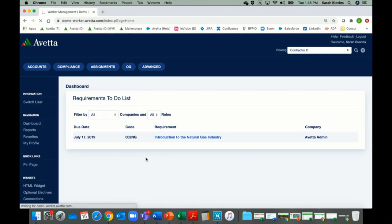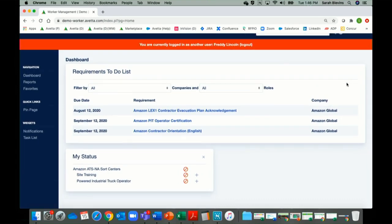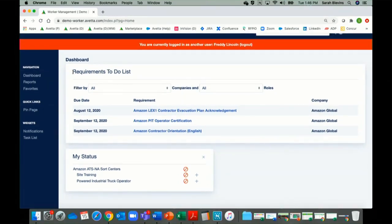We are going to log into one of our individuals, Freddie Lincoln, who's got some outstanding requirements to complete. And again, this is the view that you all would see as you log in to complete those outstanding requirements or tasks for Amazon. So here I'm logged in as Freddie. The first thing that I see is my requirements to-do list. This represents all outstanding tasks, whether it be document upload, whether it be orientation trainings, whether it be acknowledgements, that I would need to complete in order to be compliant for all of my clients.